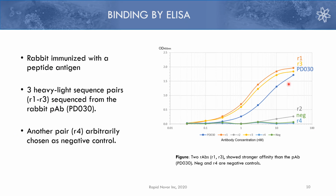And this is what those results look like. As you can see, R1, R3, they bound quite well against that antigen. Whereas PD030 is the name of the original polyclonal sera that we extracted. As you can see, R1, R3 actually perform better than the original poly sera. And obviously our negative controls served us well here.